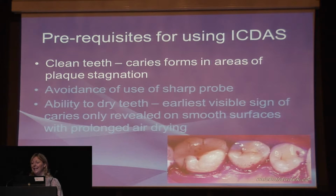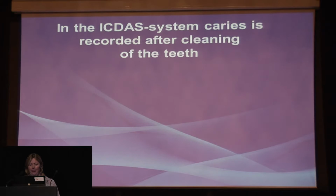So fundamentally, if we're doing clinical research or an epidemiological survey and the teeth are not clean and we want to see enamel caries, then unfortunately it will be hidden. So the ICDAS system is used only after cleaning the teeth.